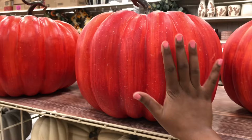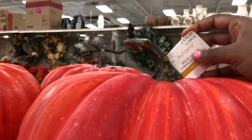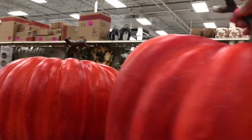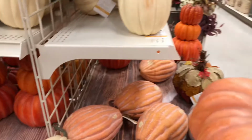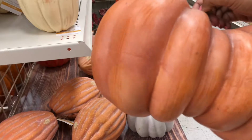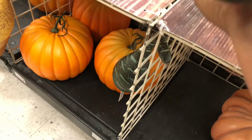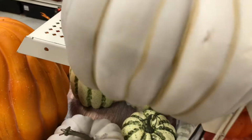These humongous pumpkins. This is, okay, absolutely not. Do you see this price? $79.99 for this. I'm not doing it. I will not be doing it. Even though it is 30% off, it's just a little bit too high for me. This is $59.99. I love the weird pumpkins. And these things, whatever these things are called. Are these cornucopias? Am I tripping? This is $19.99, but I love that too. And a great pumpkin.